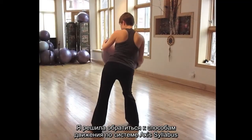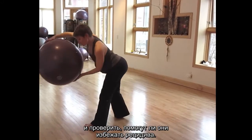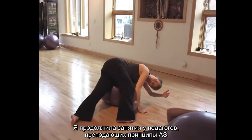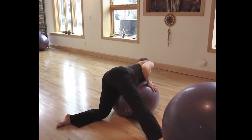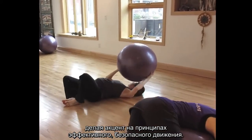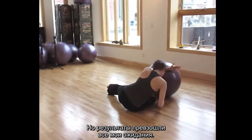I decided to embrace the movement parameters recommended by my Access Syllabus instructors to see if this would prevent or minimize reoccurrence. I continued to study with instructors who teach using the Access Syllabus and refrained from all other fitness and dance classes. I continued with contact dance improvisation, but strictly applied safe and efficient movement principles when I did so. I expected this approach to have some effect, but the result was beyond all my expectations.